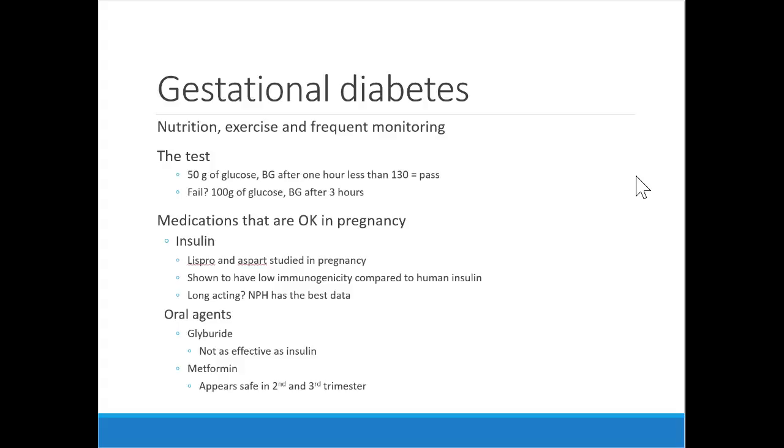So if you had somebody with type 1 diabetes come in and they're on an intensive regimen with glargine and Lispro, you could maybe switch them to an NPH Lispro regimen. So you're switching to the NPH maybe twice daily to give them that long acting, and then adjusting their mealtime insulin appropriately and just making sure they're monitoring regularly.